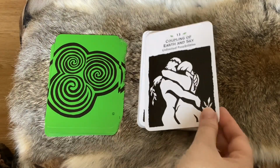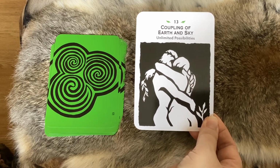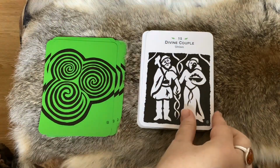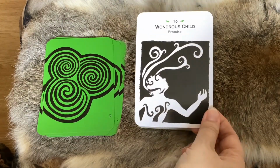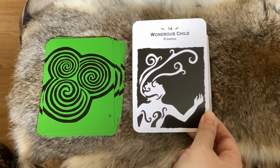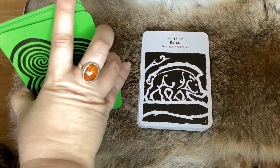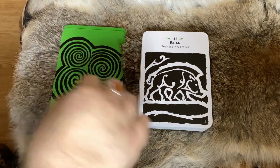Coupling of earth and sky, I love that. Unlimited possibilities. So nice, that card. That could be like a lover's card, couldn't it? Sacred King, the oath. Divine couple, union. Wondrous child, promise. And we were told there that this is Kushalain or something like that. Most of the words I can say because I've taught myself, but some of them I just can't, and I'm probably totally wrong with that one.